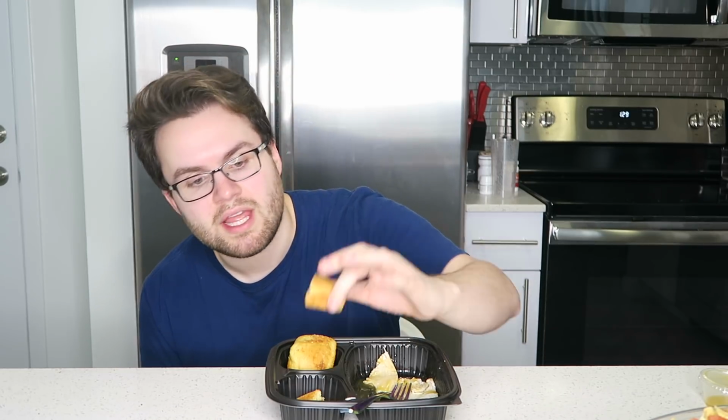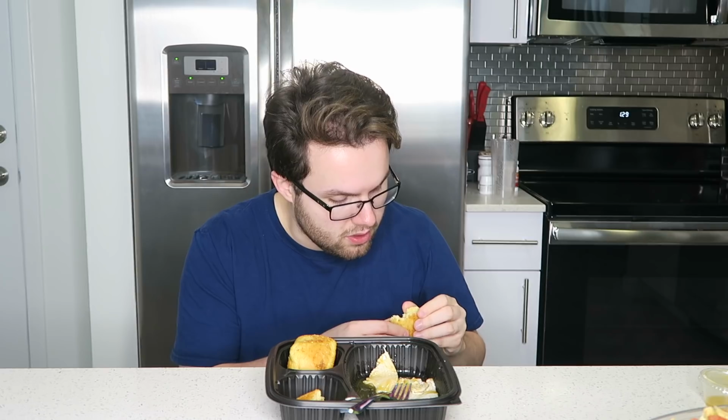It's really, really good. And some people put corn into their cornbread. I don't really like it that way. I kind of just like it with the flavor of it. This one I don't think has corn in it. I don't see any corn pieces, but it's so good. If you have not tried cornbread, try it as soon as possible.